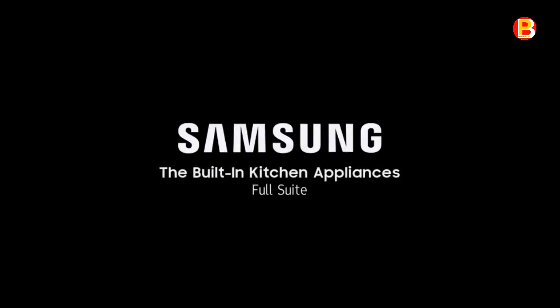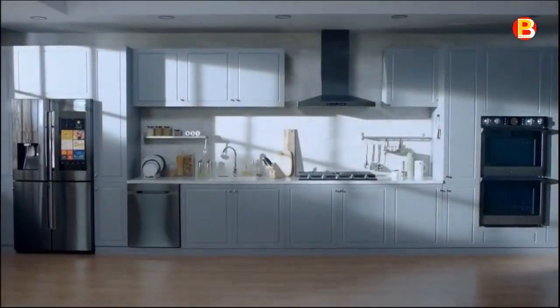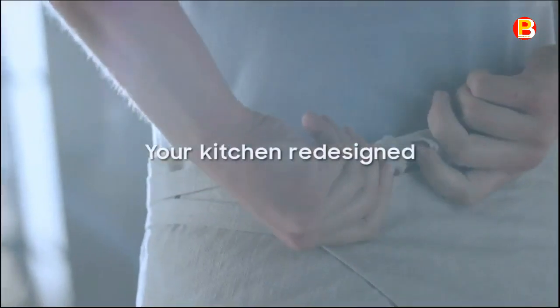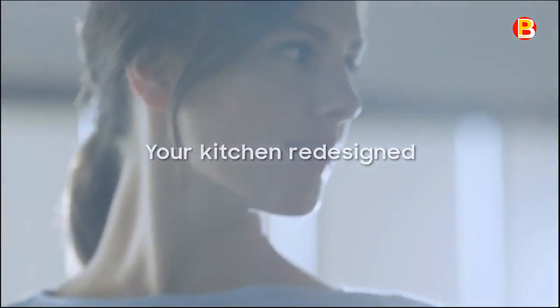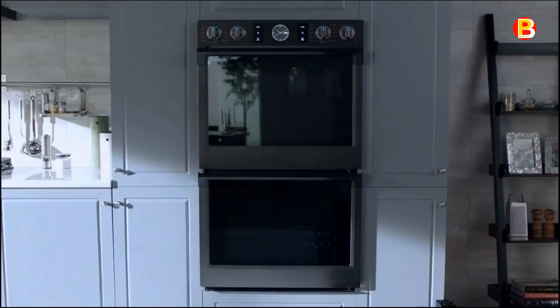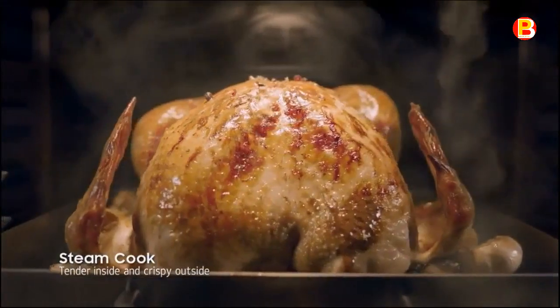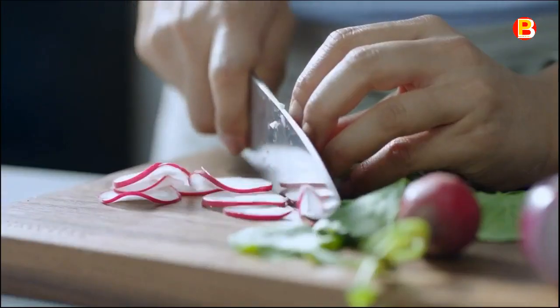The Samsung wall oven has steam cooking, so you can bake and roast with professional results. Steam Cook delivers moisture at precise times for a crisp, browned outside, and tender inside. Dual convection circulates air faster for more even and efficient cooking results. The 5.1 cu foot capacity accommodates a roast, multiple casserole dishes, or several racks of cookies.